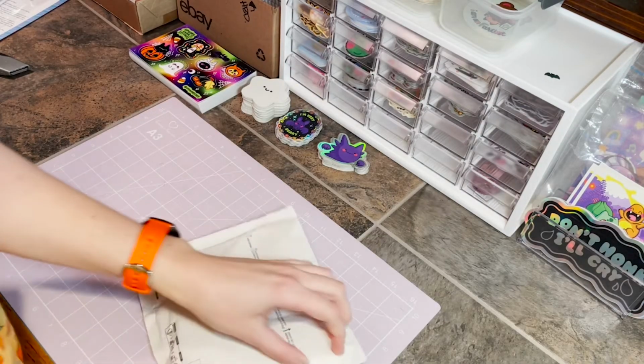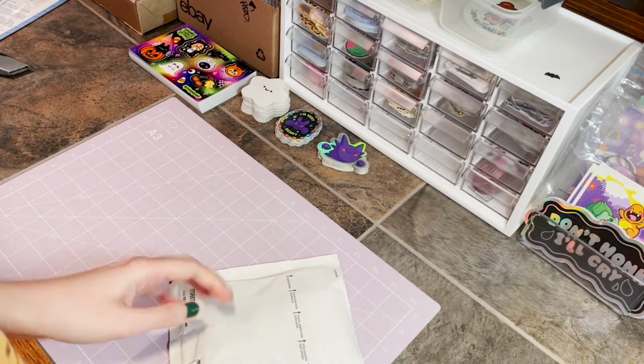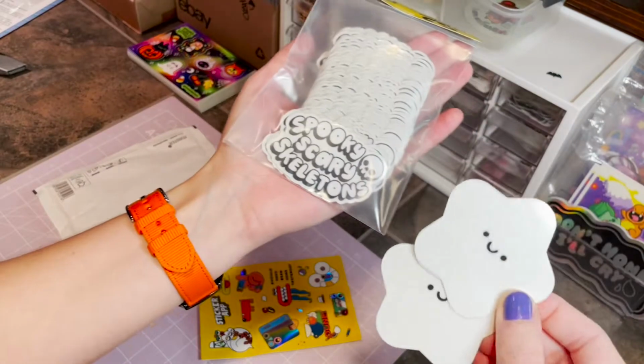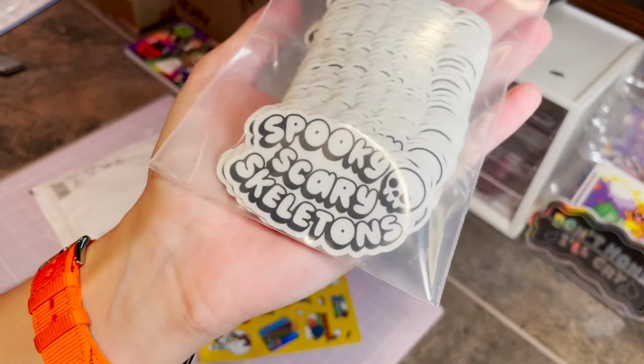Okay, next is a sticker app order, and I think this is for Patreon, so sorry. Okay, these glow in the dark, much like our chunky star friend over here, same material. And it says spooky scary skeletons.